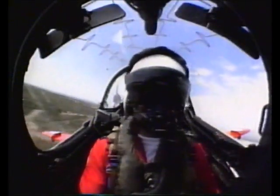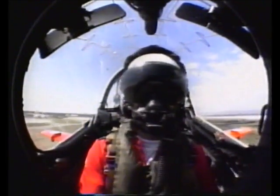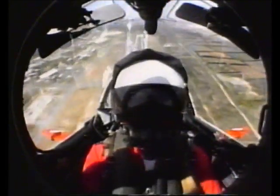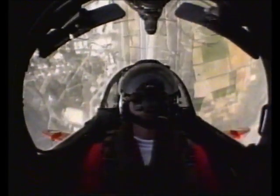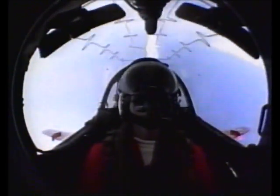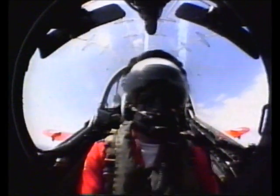Now let's see that again, this time from Red 6's cockpit. That was John Newton fading into the background. Steve Johnson now looking over his shoulder to align himself with the runway of the display site. And we heard the third cross there.